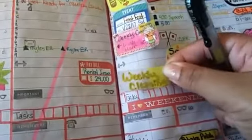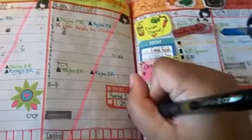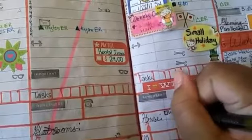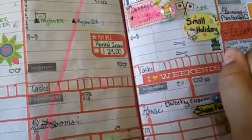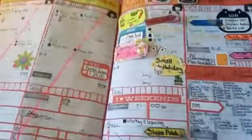So I did do my weekly cleaning, so I'm going to move that. And that actually goes down here, weekly cleaning. And I'm just gonna bubble that in. They do not have school or anything like that on Saturday, so there was no need to worry about that.